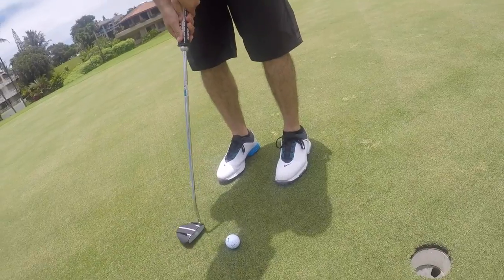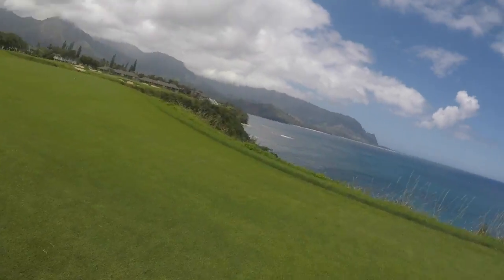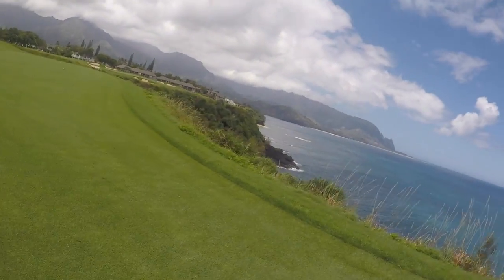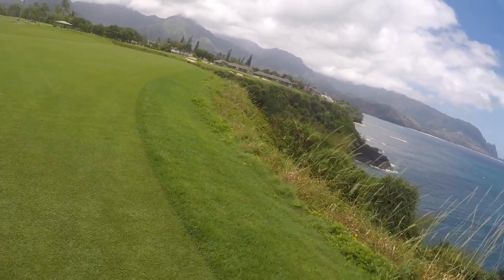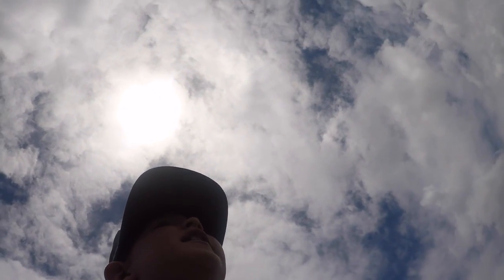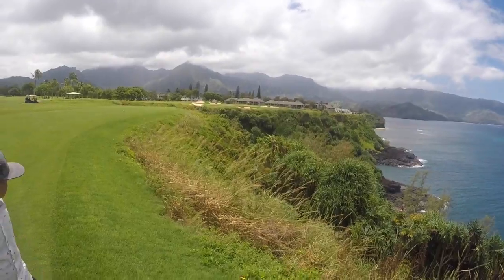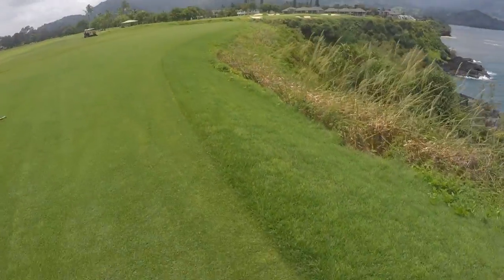Go back. That was just far. Awesome view. Think Queen's Bath is over here somewhere. Let's go see if there's any turtles. Wow, Dad, Queen's Bath is right here! Can you imagine hitting from here all the way across the canyon? I couldn't do that. It's like a 230-yard shot.